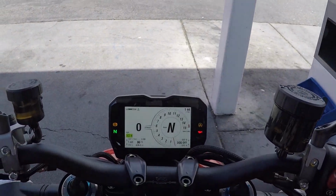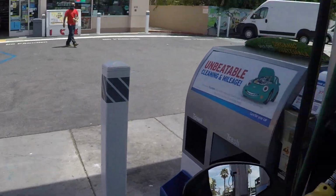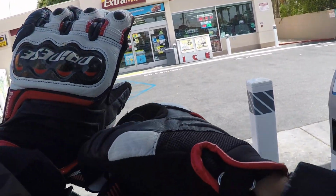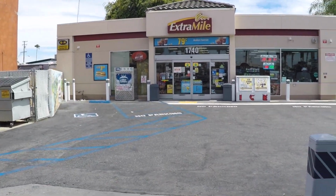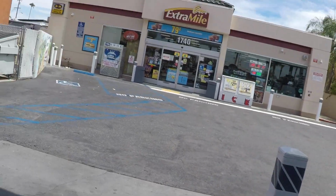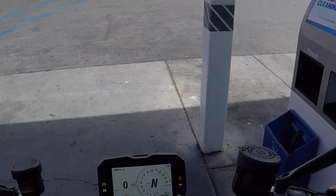Let's take a look at this. It thinks I'm averaging 40.1. I just put 3 gallons in. The tank is apparently 4.2 gallons. So, in theory, according to this calculation that it does, I should be able to get 160 miles. I'm pretty sure that's not true, though. So, that's what we're here to find out. Trip odometer reset. Let's go.